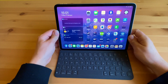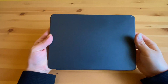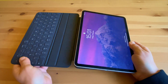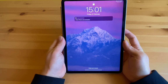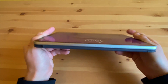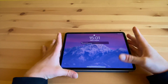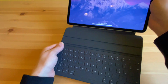Key travel is also fine, and I learned to type on this keyboard very quickly. It pairs via the smart connector on the back of the iPad, so no manual connecting is needed. On the other hand, I would love for this keyboard to be backlit, and would also appreciate some special keys like on the third-party keyboards, for example keys to change volume or brightness. This keyboard is also one of the most expensive ones. But if you care about design and weight, and you're used to MacBook keyboards for example, then it's the most obvious choice.